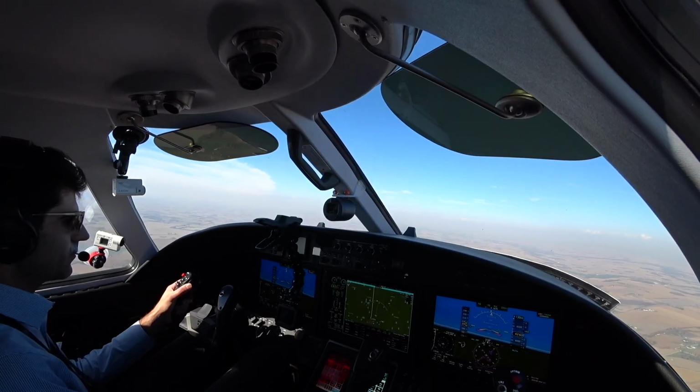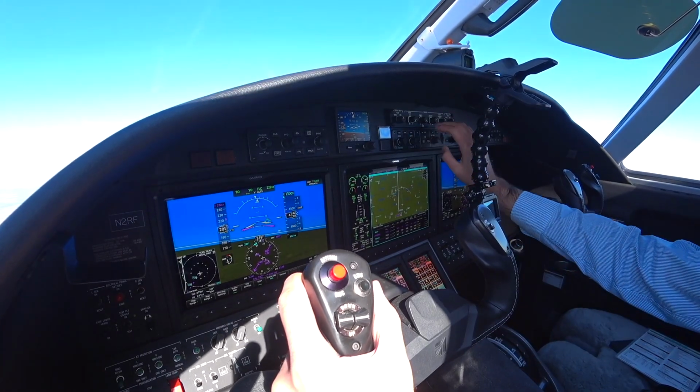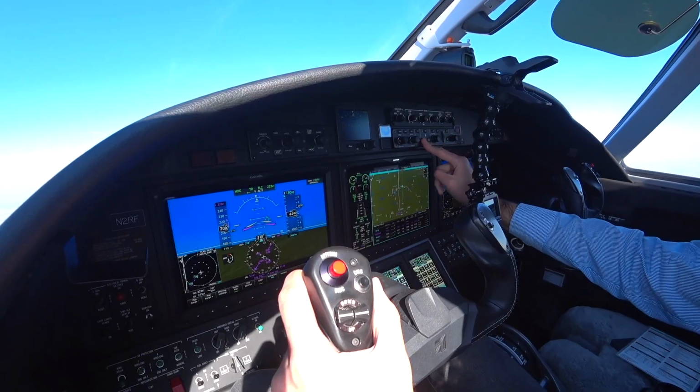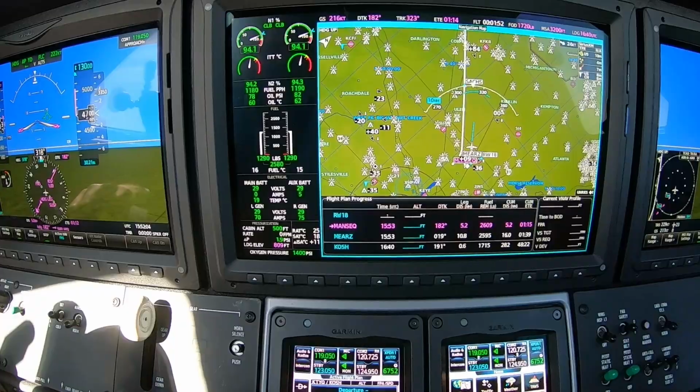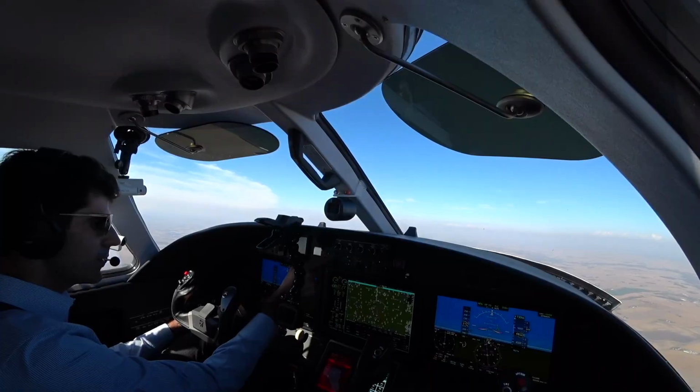Alright, here we go. Go flight level change, we'll go heading select for now, we'll get that autopilot on. And we'll go direct SAX on the departure, and we'll go nav.